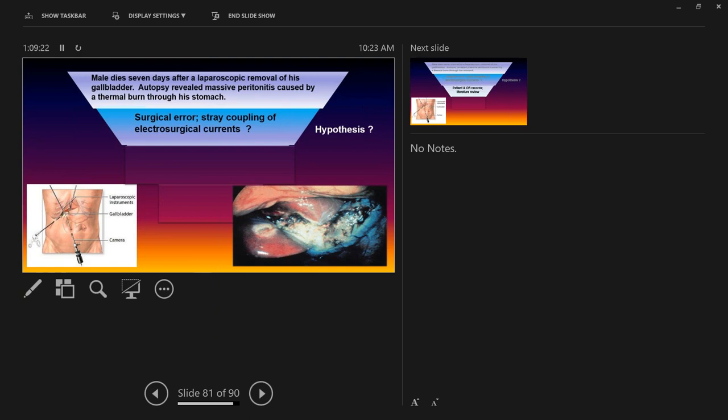This is also a case involving a laparoscopic gallbladder surgery. And oddly enough, I went through the exact same procedure just in April. I had to have a laparoscopic gallbladder removal. And you know, I'm thinking all these worst case scenarios, I'm going to die. And if you've seen these procedures before, they're an incredibly effective, useful surgery.